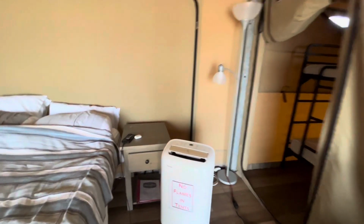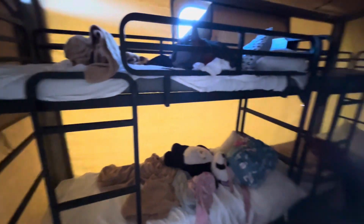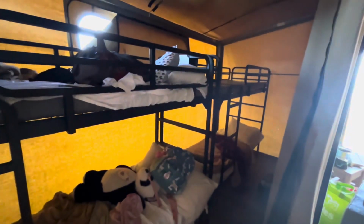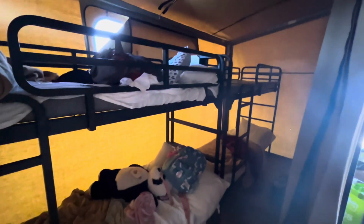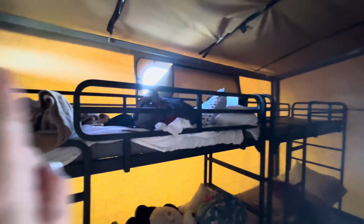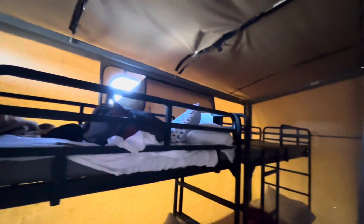It comes with a bedside table, a manual, a lamp, and a power strip. And then in the side wing, we have 4 bunks. So this is all the kids' stuff. I will say that we have tried to open up all the flaps and it didn't really make a difference. If you're sleeping up top, you will hear some noise at night.